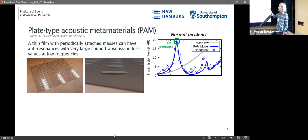And if you look at the transmission loss, basically this is a measure of how much sound insulation we have. A higher transmission loss means a better sound insulation. You can see on the right, the blue curve is the transmission loss of such a metamaterial, whereas the gray curve shows the mass law, which is the transmission loss of a plate that is homogeneous and has the same mass. And you can see at low frequencies, we have this nice little peak where the transmission loss is much higher than the mass law.